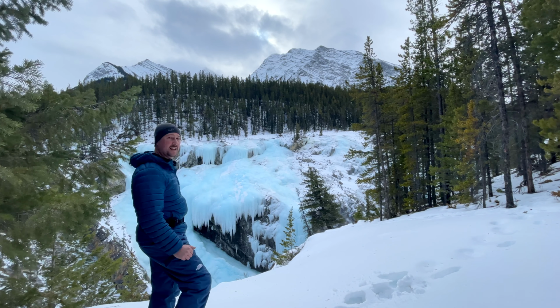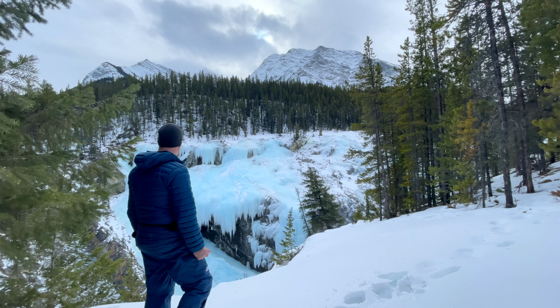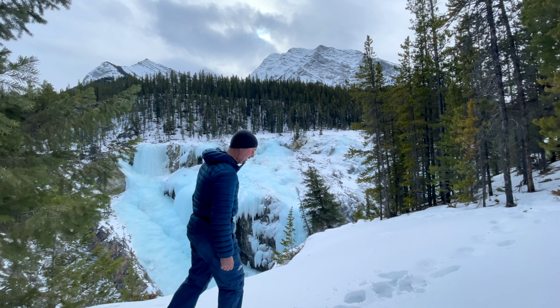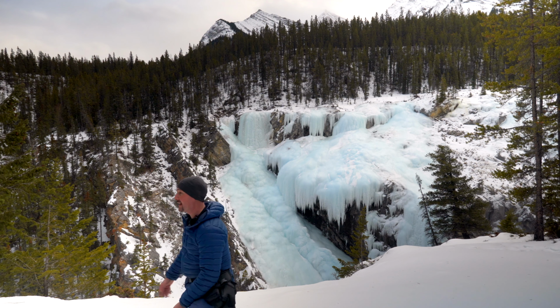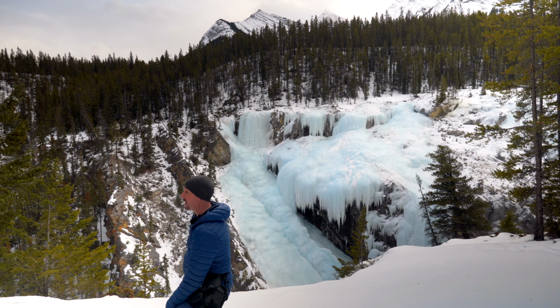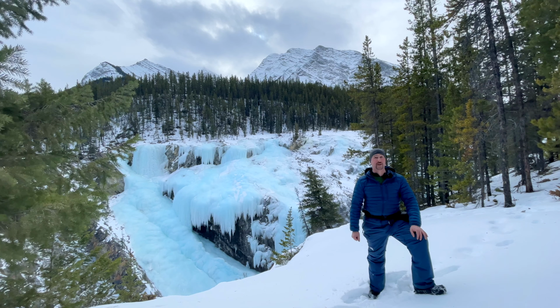Holy moly. What do you think of that? That is insane. Just this big chunk, and even on the one side, it keeps going all the way down. I don't even want to get too close to the edge to get a good view of the whole thing, but it's one of the biggest ice formations you'll find in the Cline River.